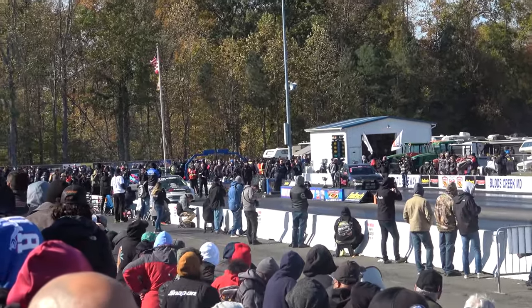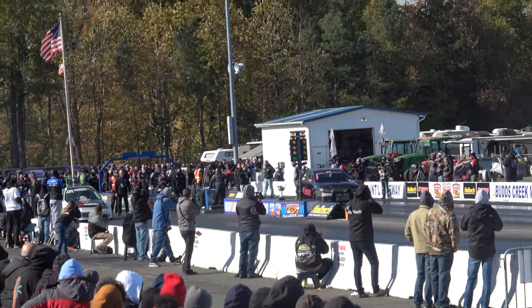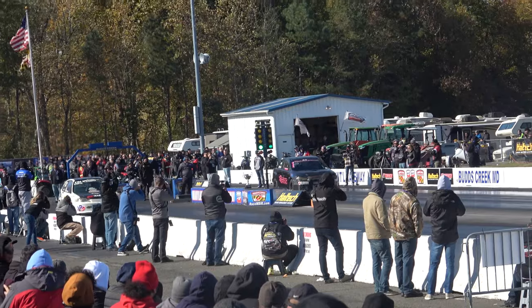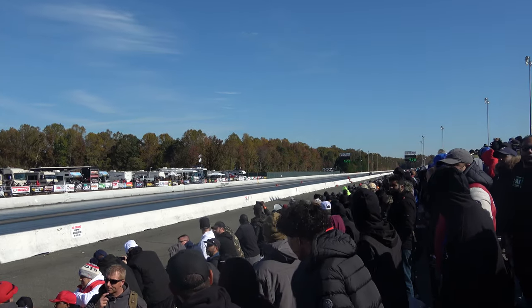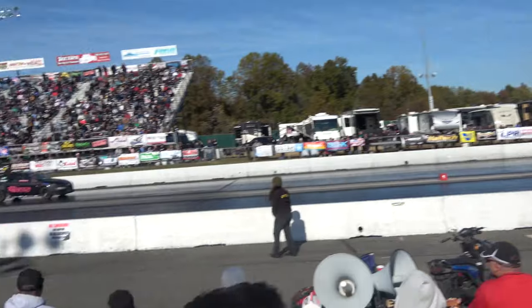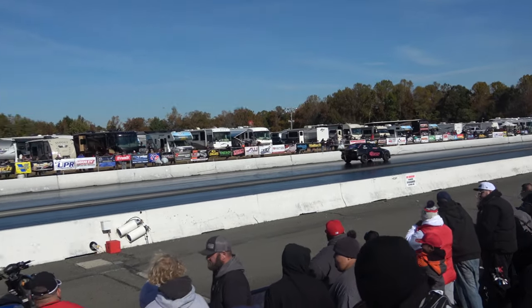Sometimes it's a little tricky and sticky, but once you get it moving, the car makes plenty of power. So let's see if we can get one. That is not it. Yes, the seat is struggling. 828, 179 right there. Great run, Jean Francois Kelly.